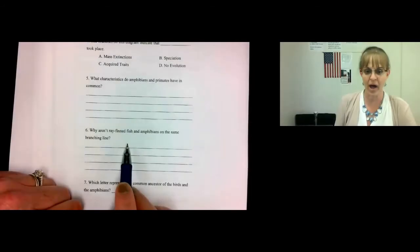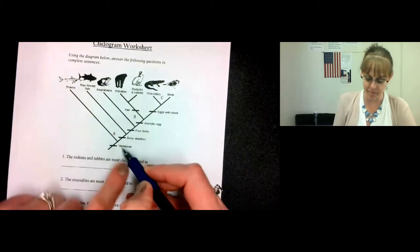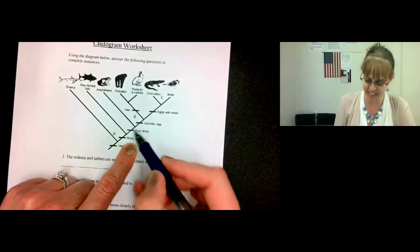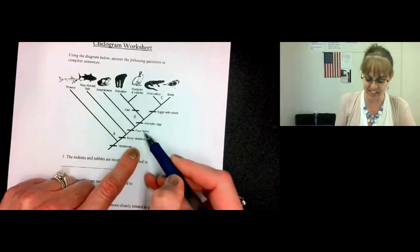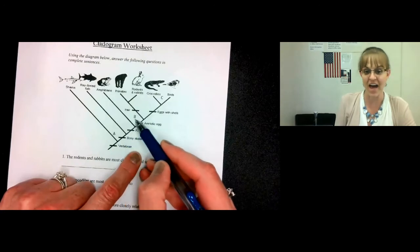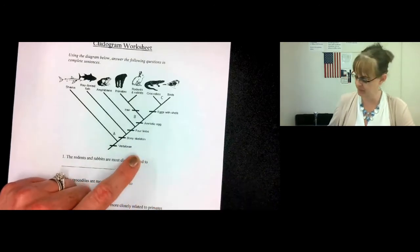Number 6, why aren't ray-finned fish and amphibians on the same branching line? In other words, what do they have different? Well, they both have a vertebra and they both have a bony skeleton, but the amphibian has 4 limbs and the fish does not. That's what's different. That's what's between the two.